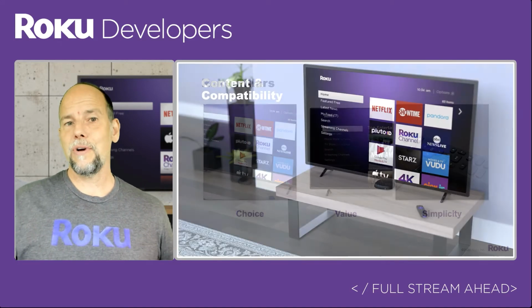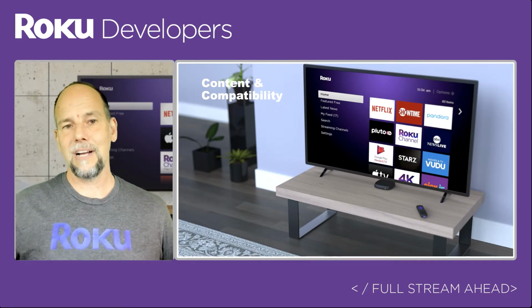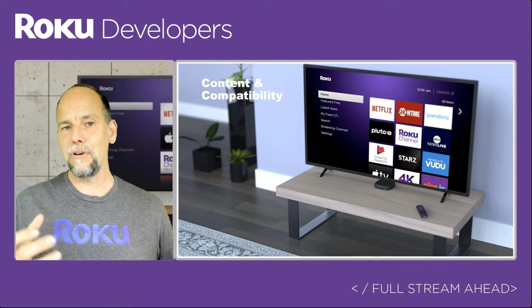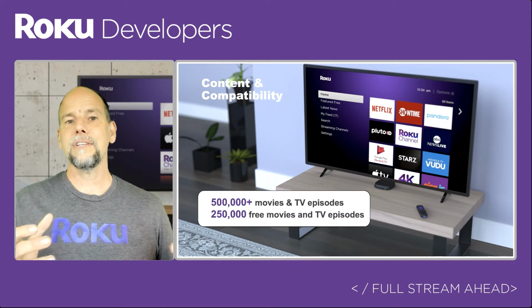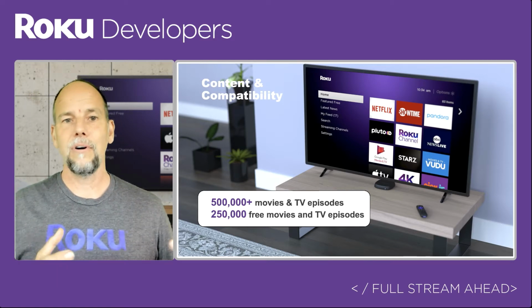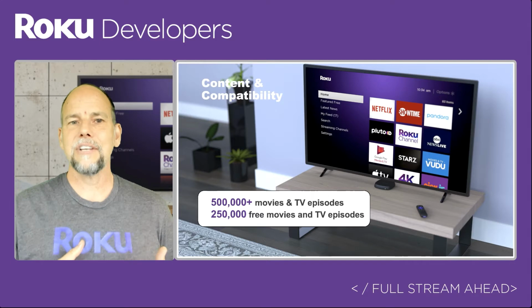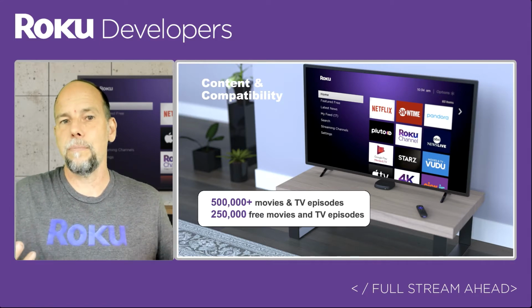When I talk about choice at Roku, I think what everyone thinks about first is content. There's over 500,000 movie and TV episodes available on the Roku platform. And what's incredible is that more than half of those, 250,000 plus, are all available for free. And that just gives our customers tremendous choice in the sort of content they can access through the Roku platform.